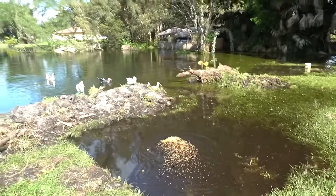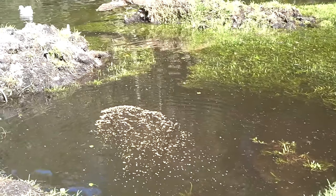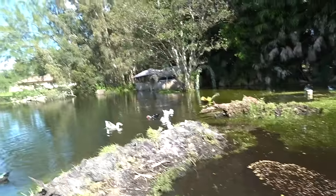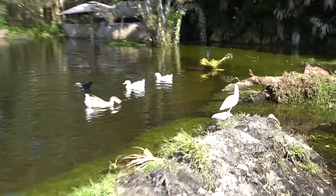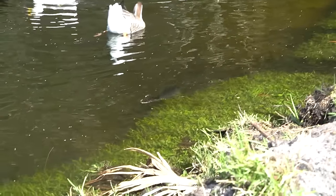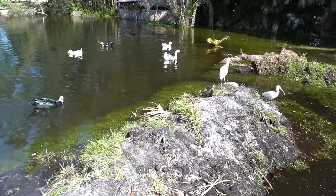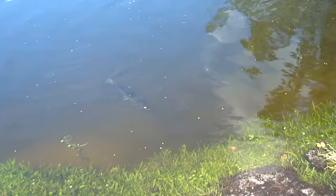Perfect. Perfect. I'm gonna actually throw some more. I'm just gonna keep stacking this up, but I want you guys to see what we're working with. There's gar right here. Gar on the surface right here. So close to the mouth of this trap. I don't want to spook everything. Look at this. Hello.